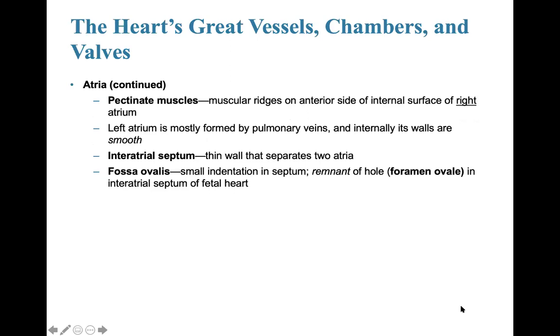There's an interatrial septum, which separates the two atria. It's a wall. And then there's what we refer to as the fossa ovalis. This is a small indentation in the septum. It's a remnant of a hole, the foramen ovale, in the interatrial septum of the fetal heart. This is a hole that allowed for blood to bypass the pulmonary circuit and go right into the systemic circuit. And the reason for this is that during fetal development, the fetus is not breathing, so there is no pulmonary circuit, so you're bypassing it at that point.